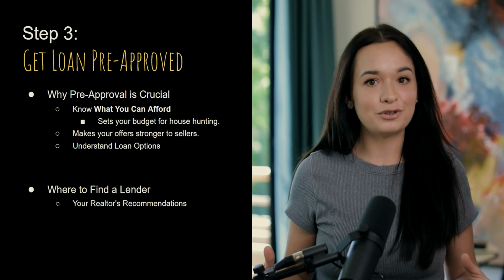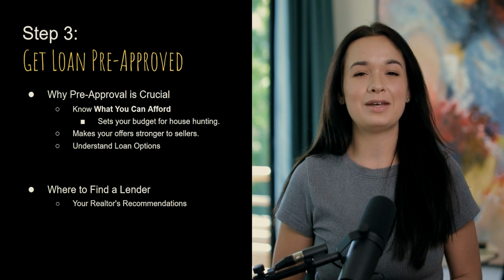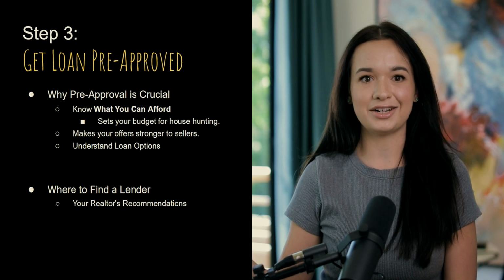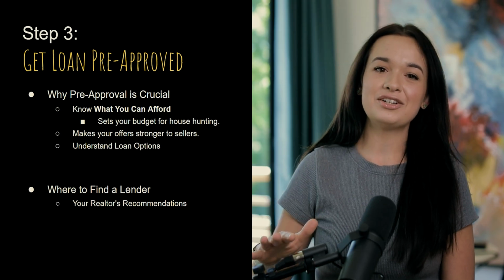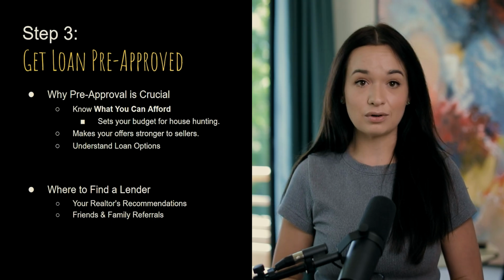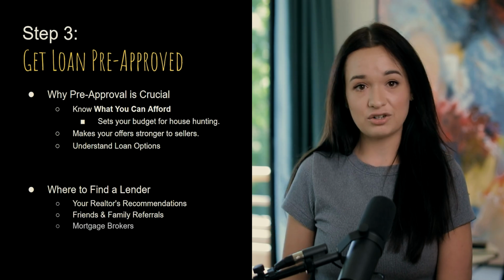Often these will be local lenders who are readily available by phone, and you might even be able to meet with them at their office, which can really help the transaction go smoothly. In addition to your realtor's recommendations, you can also ask your friends and family for referrals. Another excellent option is to potentially work with a mortgage broker.